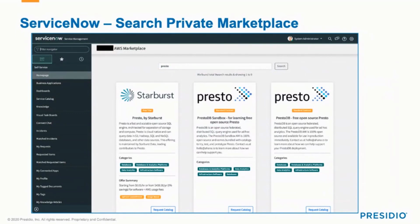Diving into what that looks like from a customer perspective. If you're Sarah in this situation, she would log into ServiceNow, and this is where she would go. She would go to her homepage and search the marketplace within ServiceNow for a specific software. In this case, the example shows Presto, and then on the bottom right-hand side, you'll see at the bottom request catalog or request product, and that will trigger the approval flow.